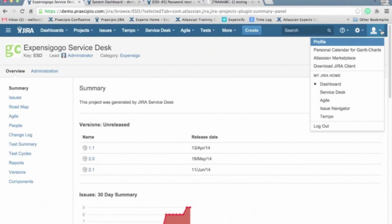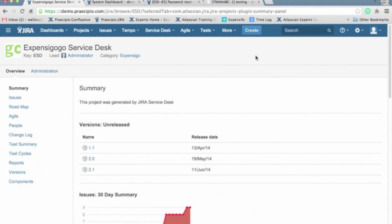And lastly, we've got our user profile. We can view some of our personal information, browse the Atlassian Marketplace for third-party add-ons we would like to see in our instance, and we can make recommendations to our system add-ons or admins. We can also declare our dashboard that we want to see upon logging in, or we can log out. So that rounds out the global header.